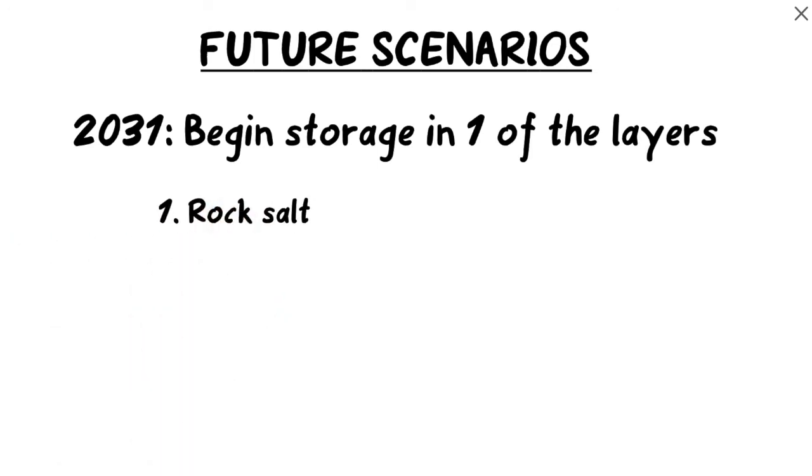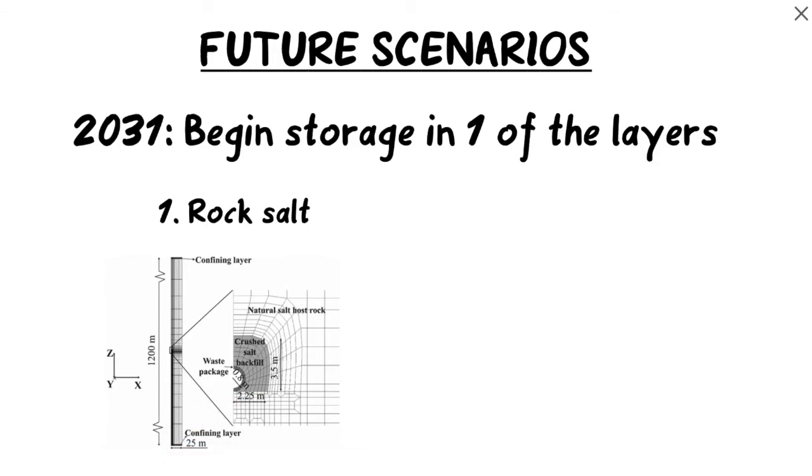Undisturbed rock salt is very impermeable. Because of that, rock salt will slowly surround other materials, forming a tight geological barrier around the waste. Another positive thing is that there are hundreds of years of experience in rock salt mining.